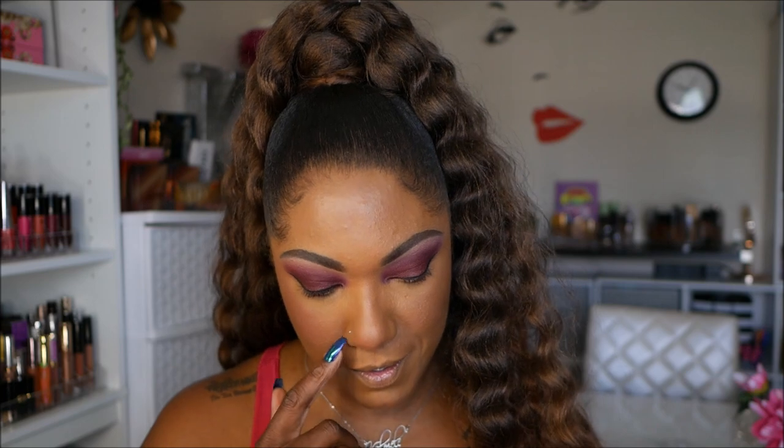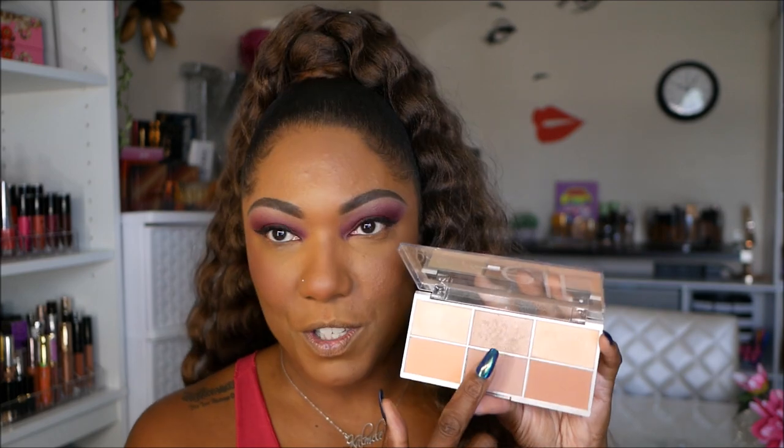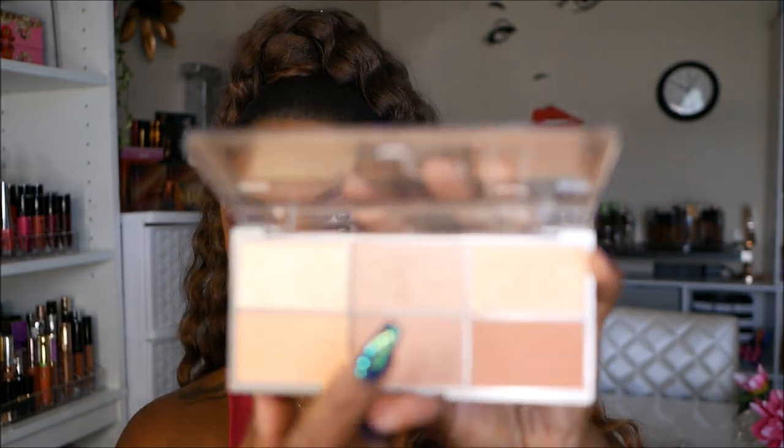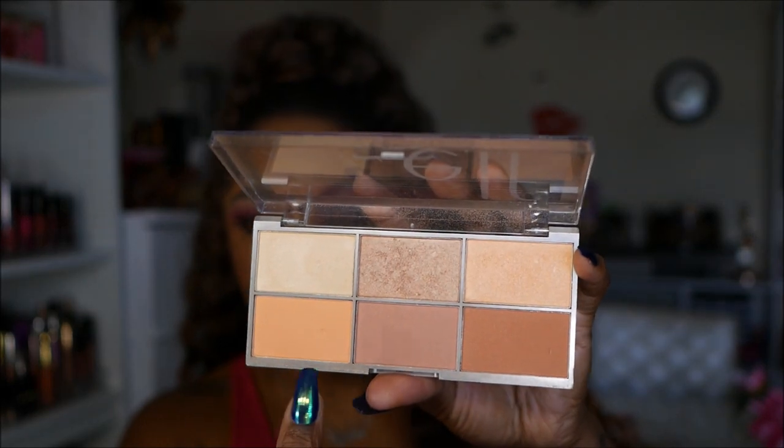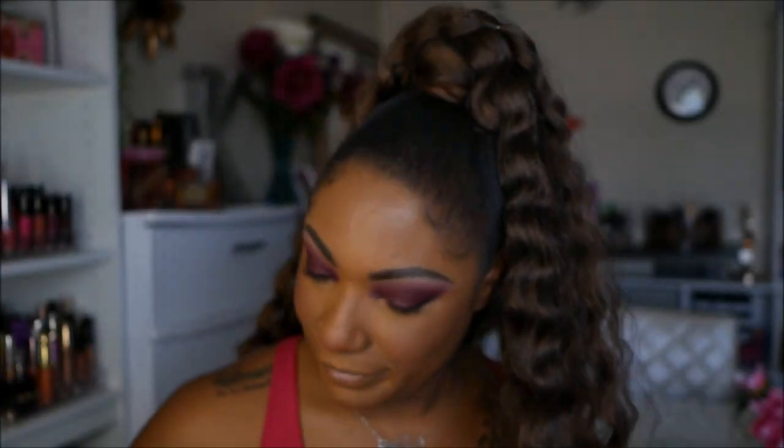And for highlight, I'm going into my e.l.f. Modern Metals palette. Love this palette, and I think today, like every day, I really need to try out these blushes down here. I don't even use this for blush. I just strictly go to it for highlighter, and I always use this middle one right here because it's my favorite, but I really should try out some of these blushes in here, but one day.